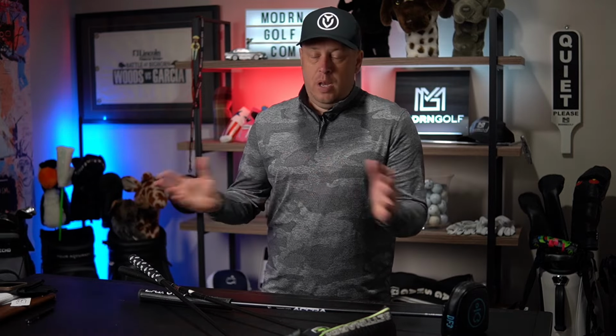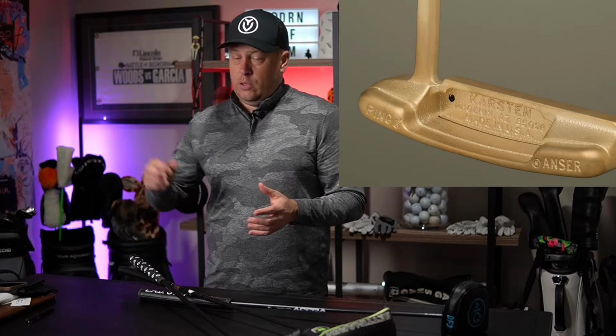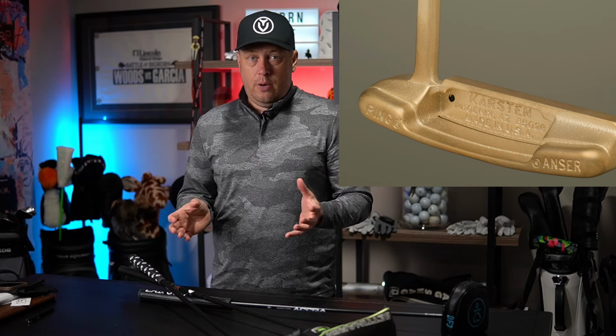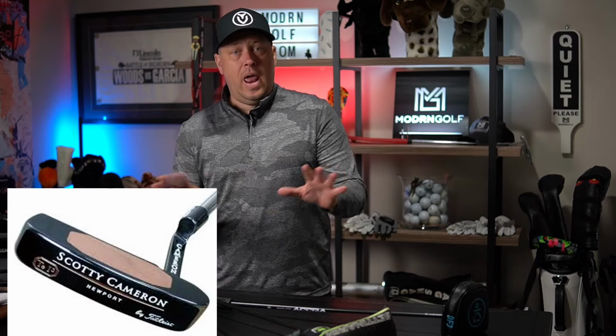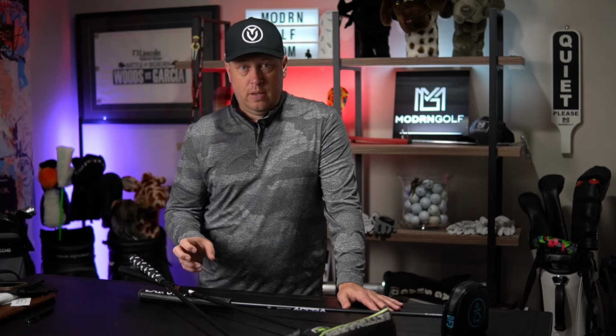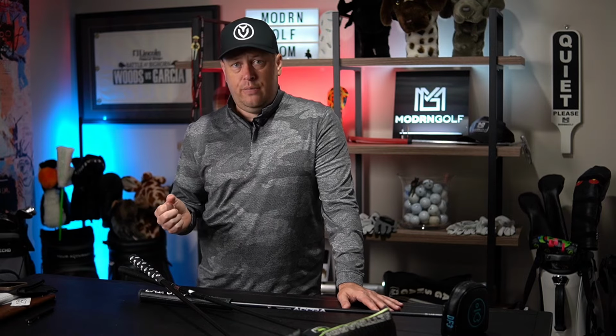So number 1 should be a no-brainer to anybody, and that's the Answer, and I would say the Answer 2. The Ping Answer has been around for decades. It doesn't shock anybody. It was the first heel-toe weighted putter. We've seen 1,000 versions. Scotty Cameron has the Newport 2, Ping has the Answer 2, the Answer 4, and every manufacturer has copied this. It's interesting to see how many brands have their versions of this, from wider front to back to longer heel to toe, in 1,000 different iterations. But certainly for number 1 and the most influential putter, and I don't see this changing, is the Ping Answer and the Answer 2.